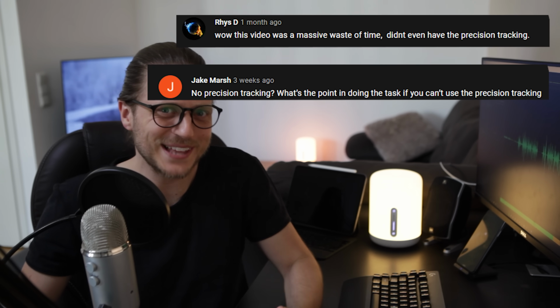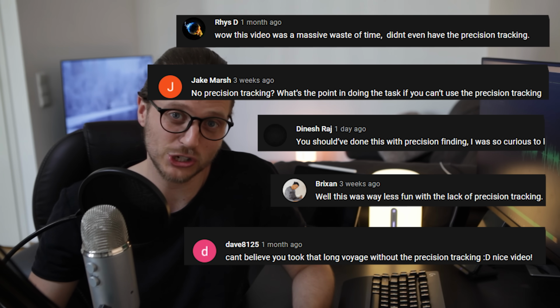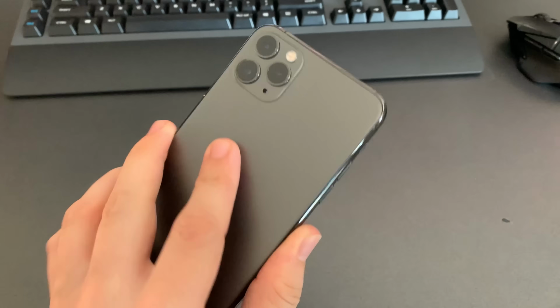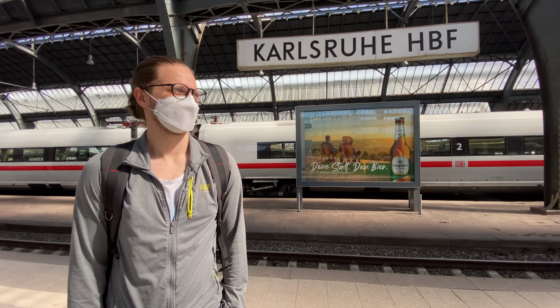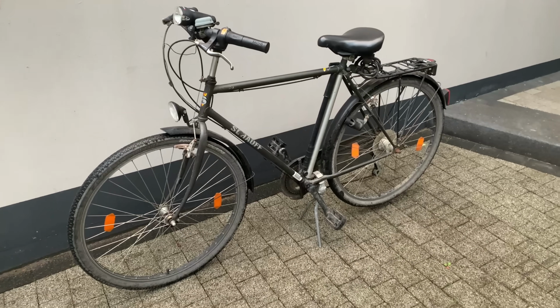Now, a lot of you slayed me in the comments for not having a precision finding capable iPhone. Fair enough. Well, to make it up to you, I got myself a second-hand iPhone 11 Pro and made a second trip back to Karlsruhe for another shot at recovering those keys. And not only that, but I continued to leave my bike outside and unlocked every day until someone finally stole the damn thing. And steal it they did. So, let's find out what happened.